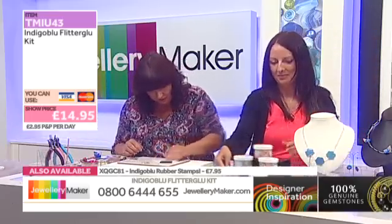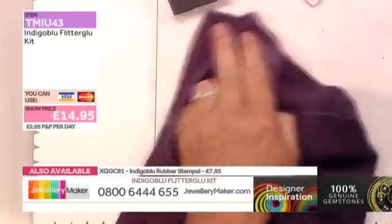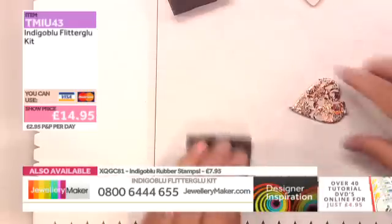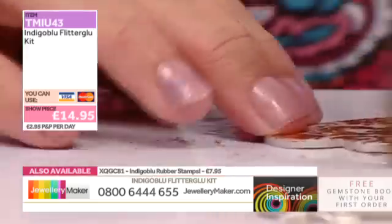I'm just going to wipe that bit off a minute. That's just a bit of flitter glue on there. Just going to get that off. So then I would just take the heart and my scoochie, and all you do is lightly, I'm just going to go around in circles. Oh my gosh, look at that.